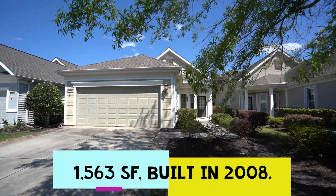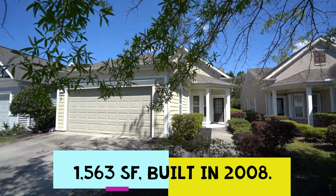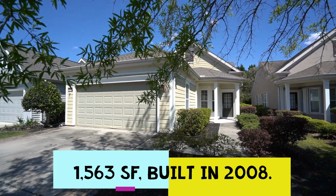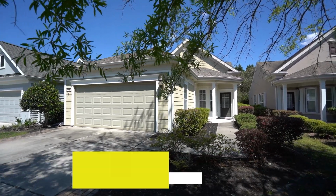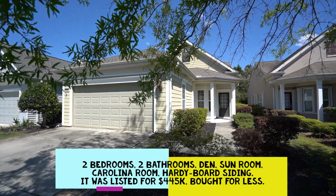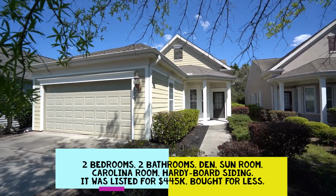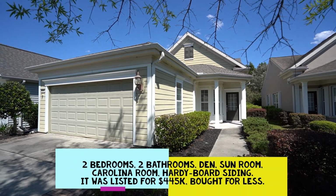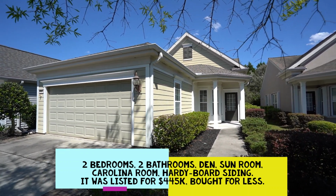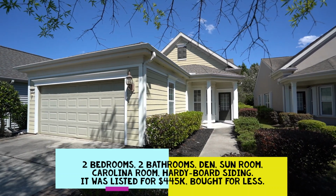And this house has 1,563 square feet. It was built in 2008, making it one of the newest houses in all of Sun City South. It has 2 bedrooms, 2 bathrooms, and a den. It has an extra sunroom and an aftermarket Carolina room, 2-car garage. It has a landscape berm view. And as I said, it was listed at $445,000. We bought it for less.